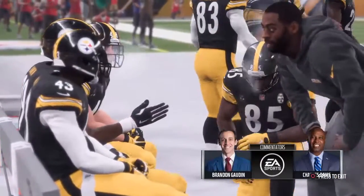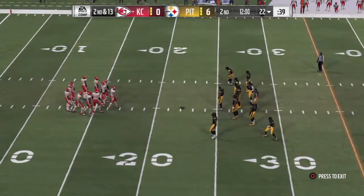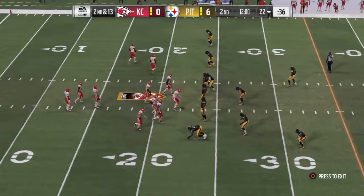I'm Brandon Gaudin as the Chiefs in possession of the football as we begin the second quarter. But they face a second and long to start things out.